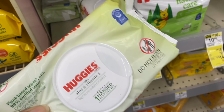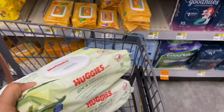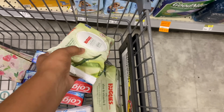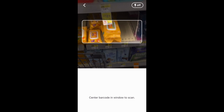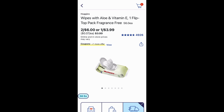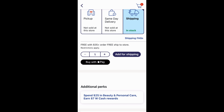So I'm gonna go ahead and grab this product. When you're scanning it, the coupon does not show, but what you need to do is put it in your cart and see if any coupons show up. I'm gonna show you guys how to do that. When you are in the Walgreens app, you wanna just open up that scanner, and then it's gonna pull up the item. And as you guys can see here, it shows that they are 2 for $6, but there's no coupons showing up.